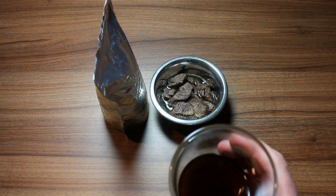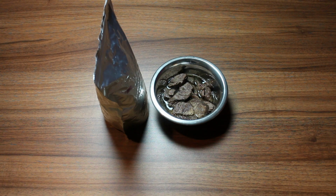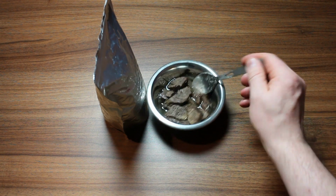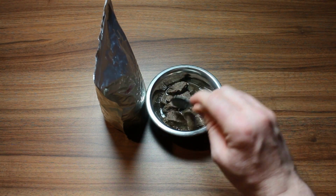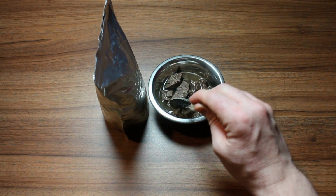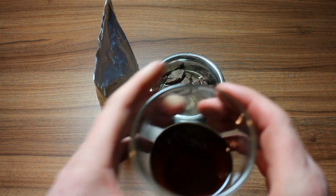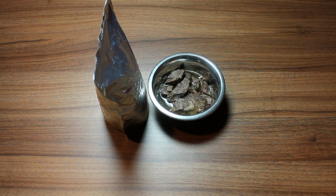Okay, so while we're allowing the mac and cheese to rehydrate and the steak to do its thing, it's becoming soft and juicy and reverting back to steak. I'm gonna continue drinking my coffee here. If that was your last cup of coffee, that would be a good cup of coffee. It's not too strong, smooth, well balanced. It's a nice brew.